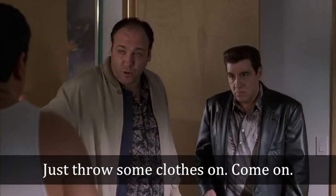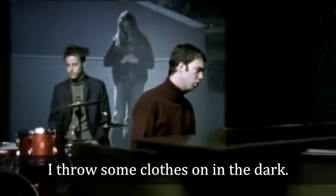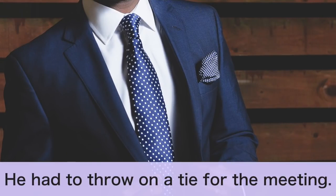Okay. Just throw some clothes on. Come on. Whatever you say, Hardigan. Let me throw some clothes on. Throw some clothes on in the dark. Sometimes maybe if the alarm rings and you just keep hitting snooze and then you eventually wake up and you realize you're late, you might have to throw on some clothes because you have to get to work on time. He had to throw on a tie for the meeting.